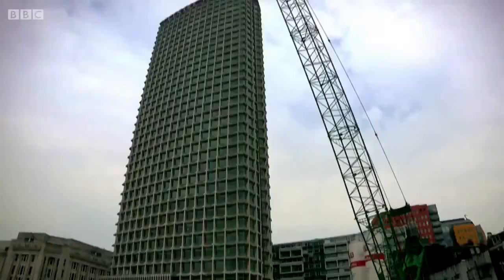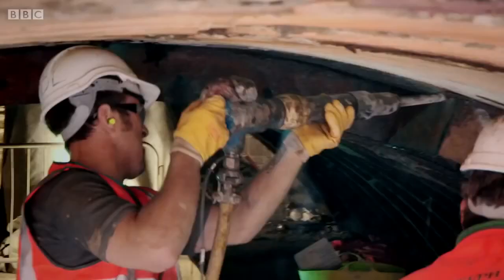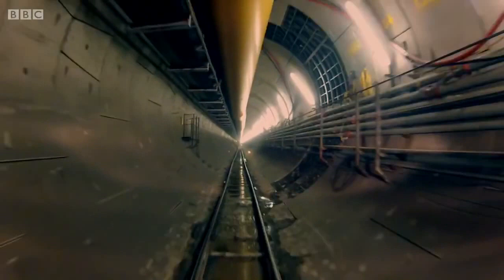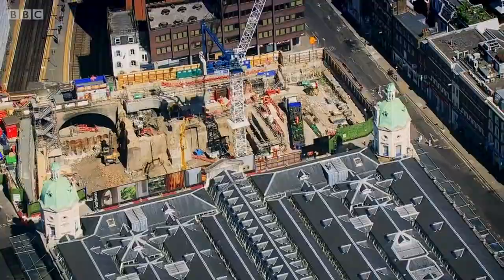Underneath the streets of London, an army of more than 10,000 engineers is building a brand new railway. Crossrail. Costing almost £15 billion, it's the biggest construction project in Europe.